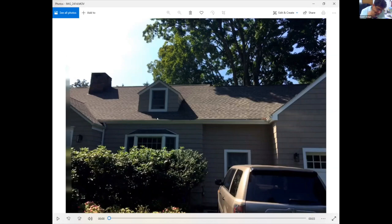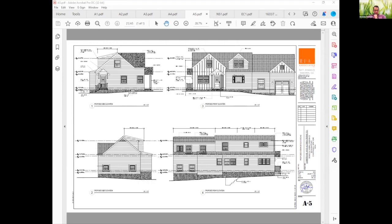Can you go back to the elevations, please? Yes. Is it here now? No, we're still seeing the same image. Let me go back. Do you see it or not? No, it's the same photograph of the house. Hold on, let me open it up. You might have to stop share and then start again. Okay, stop share, and share the screen again. You see it now? Yeah, now we see.